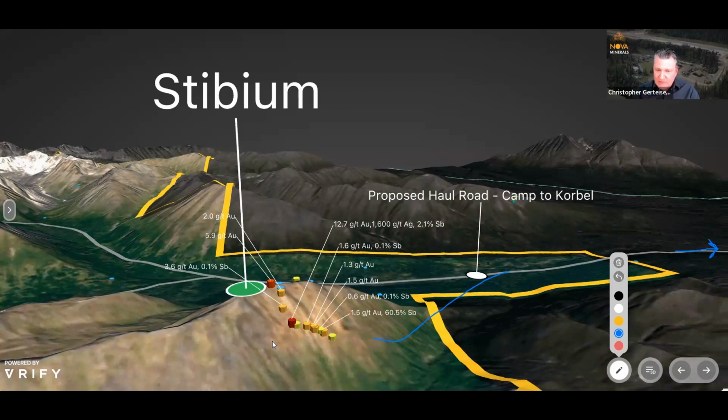I remember when the team called me and said, you know, Chris, I think we have some antimony here. And I said, antimony, what's the big deal? We have a lot of elements. But they said to me, no, you don't understand. There's massive stibnite veins out here. Massive stibnite veins. Stibnite, of course, being the primary ore source for antimony. And you can see from these results, 60.5% antimony, 2.1% antimony.